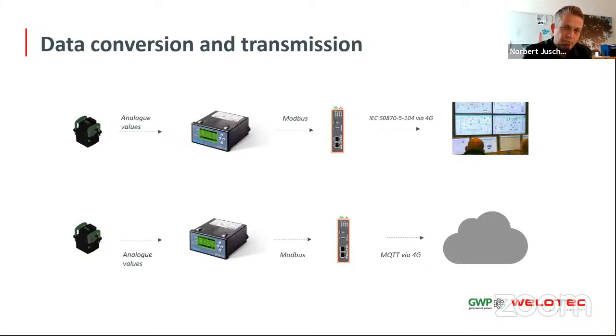Last but not least, here we can see a complete chain. On the left side, we see as an example a low voltage current sensor, which transforms the primary current, in this case maybe from 300, 400, 500 amps to 225 millivolt. The 225 millivolt is an analog signal. It's a sinus wave signal.